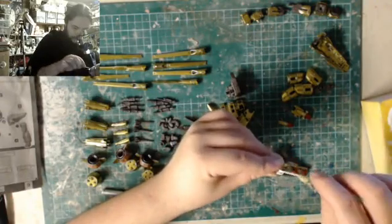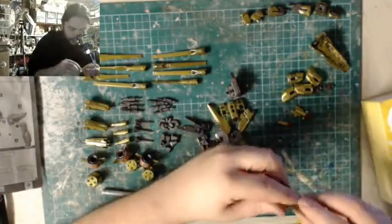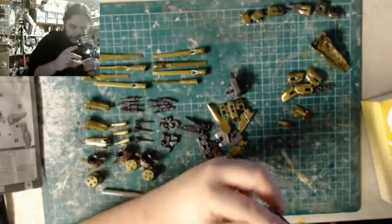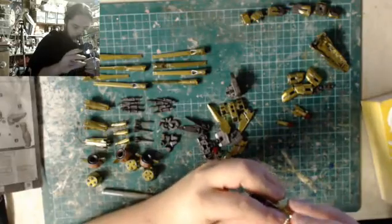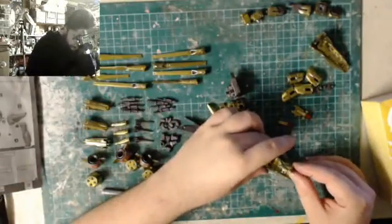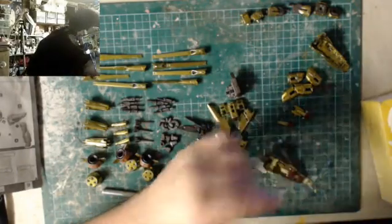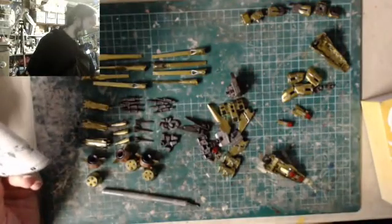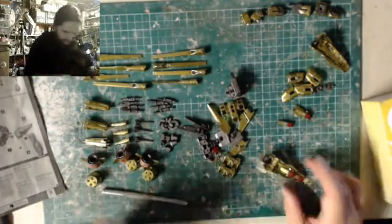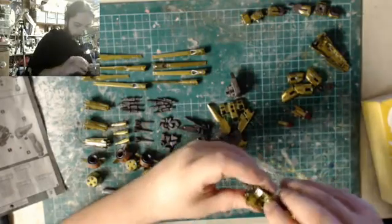Load it up with glue. And find where it's meant to just feel like it clicks in. If it can just click in. In theory, it's meant to be somewhere around there. Let's have a look for the reference. How close are they meant to be together? And that's not helping me whatsoever. Want to be something like that.